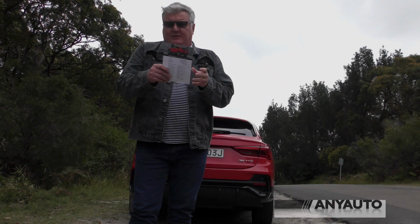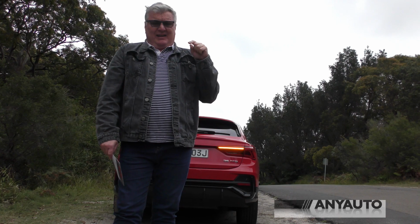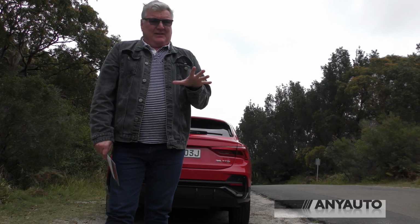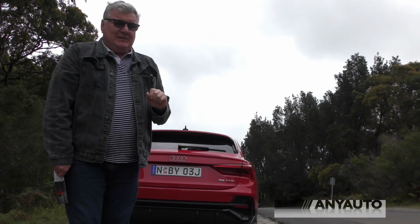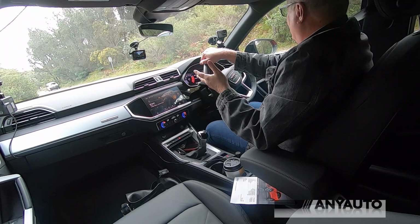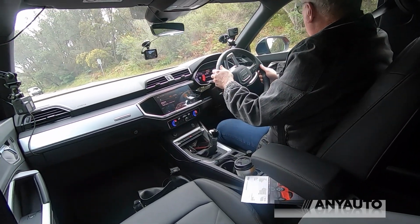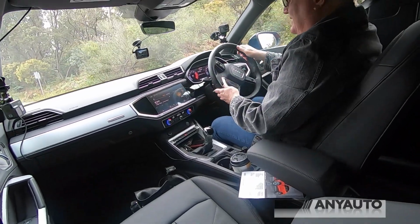It's $56,400 and apparently this Tango Red is a no-cost option. It's supposed to be metallic, but it doesn't look metallic to me. It's impressive, isn't it? What's it like on the road? Inside, everything is pretty much as it was in those other cars that we showed you. The electric brake releases itself once you put it into gear.